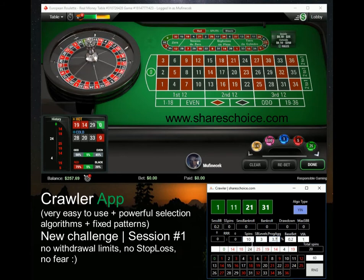But anyway, I'm playing in total 30 spins, betting on 4 numbers, and this is my plan for how to approach the roulette. You see my bankroll is relatively small, $250, and I'm playing on PokerStars. This is currently my plan.